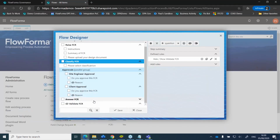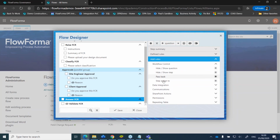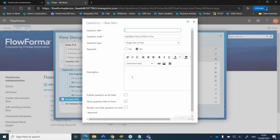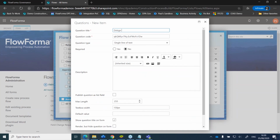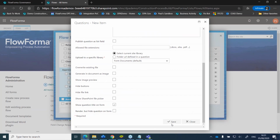So in here then, the next step is answer the FCR. Probably more data than anything else on this one. And the first thing I guess is that when it comes to answering the FCR, you want to see the actual document in front of you. So let's just do that. Let's put in a question in here called design document. There we go. And type that right again. And we're going to make that a file upload. And that's fine. That's all we need to do actually.